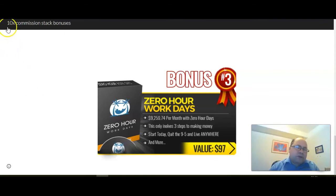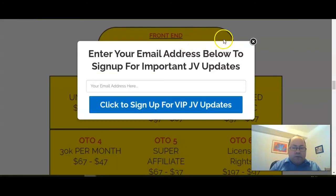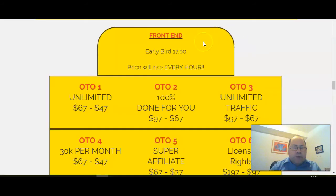Okay, let's now check out the sales funnel. So here's the front end. The front end early bird will cost you $17, and the price rises every hour. Now, upgrade 1 is unlimited. They offer it for $67 first. When you turn that down, you can get it for $47.